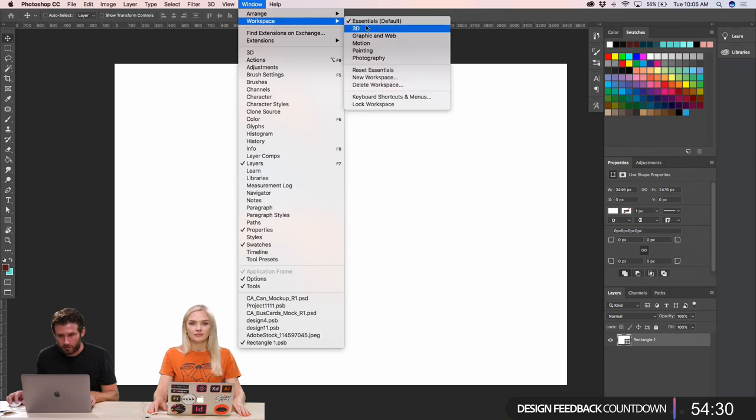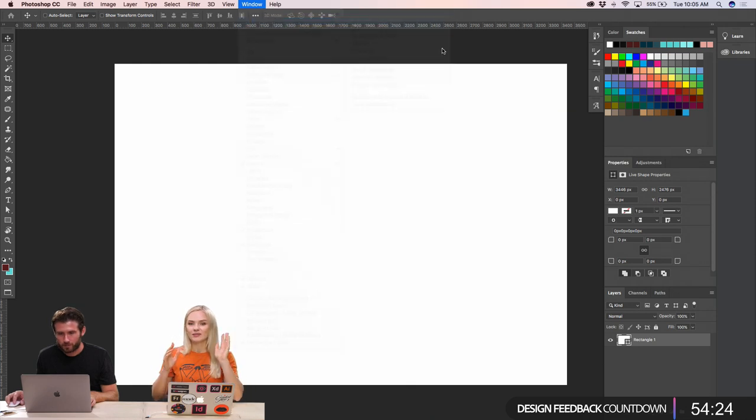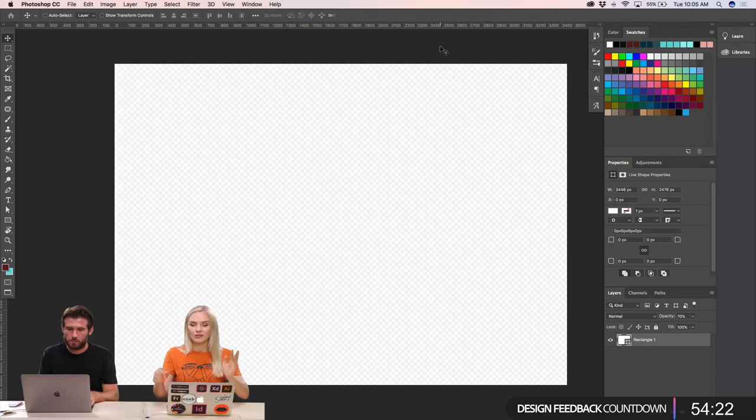Awesome. Let me just change my workspace. See, mockups aren't that difficult to make. You can also just take a photo and then make smart objects, modify them and reuse them.